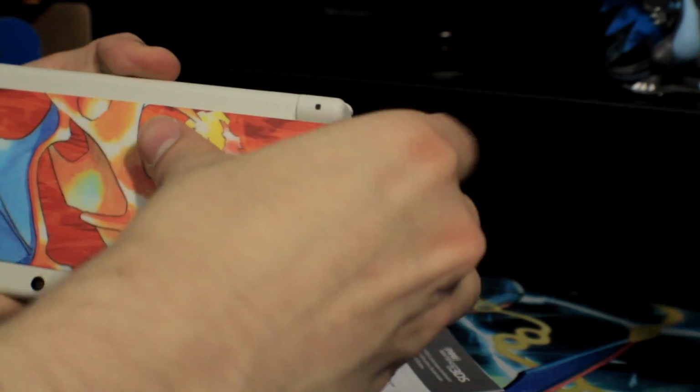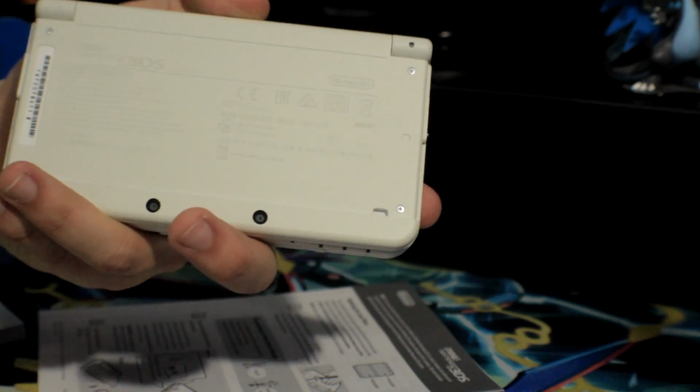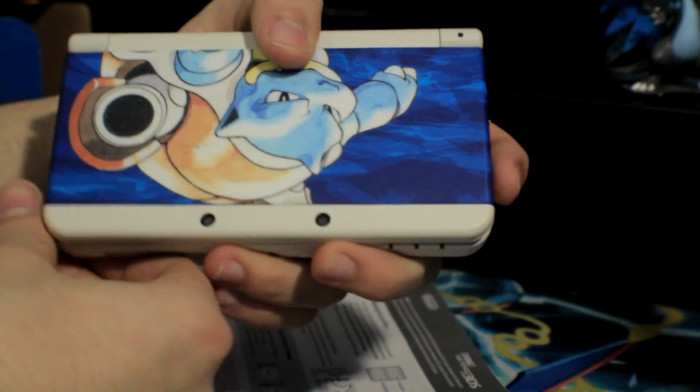But I guess we can still take off the front plate and show that off. So if I can just pop off Charizard here. Come on, Charizard. Oh, wow, that's actually really simple. Then we can put on the Blastoise one. And it won't really match or anything with the other plate, which is kind of a bummer, but I'm sure I'll figure out how to take off those screws at some point whenever I stop screwing around.